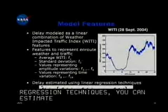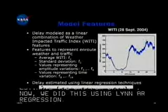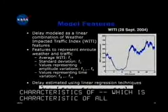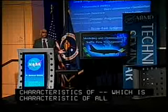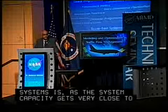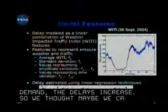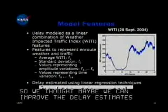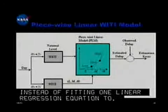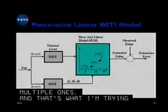Now, we did this using linear regression, and one of the things which is characteristic of all queuing systems is that as the system capacity gets very close to demand, the delays increase. So we thought maybe we can improve the delay estimates by fitting multiple linear regression equations instead of one. Could I have the next view graph, please? That's what I'm trying to show here, a piecewise linear VT model.